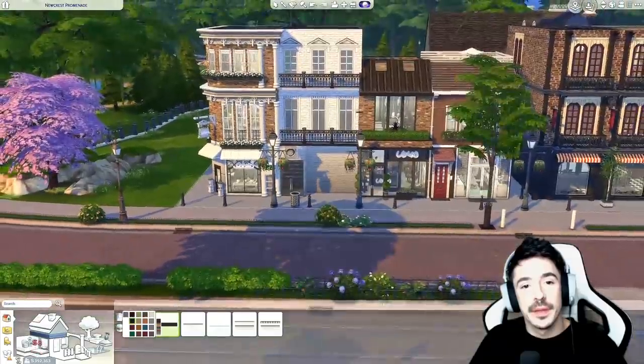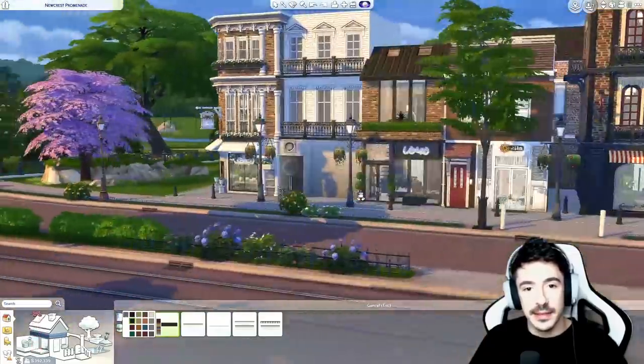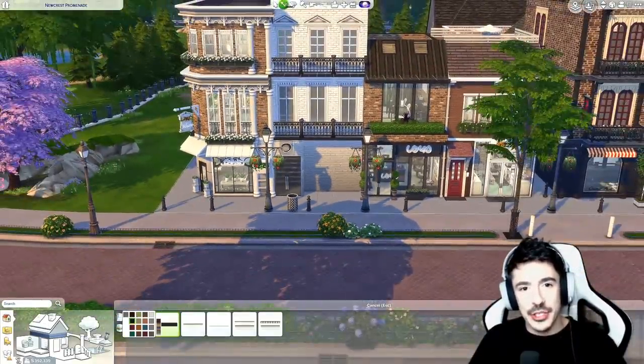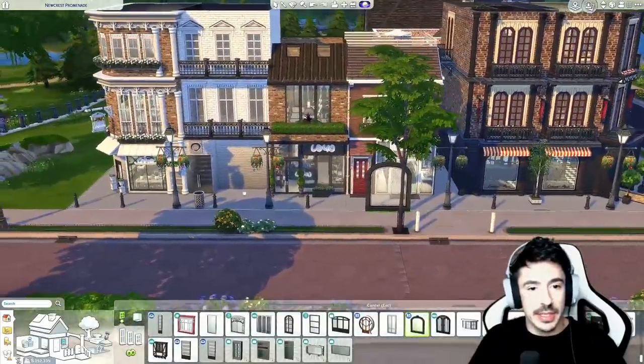I think we do. Let's have a look. I'm going to do a black roof as well, just to pull in all the black accents together. Yeah, I'm kind of there for that. Okay, shop window. I'm thinking about actually using... Ooh, that would look really good here.